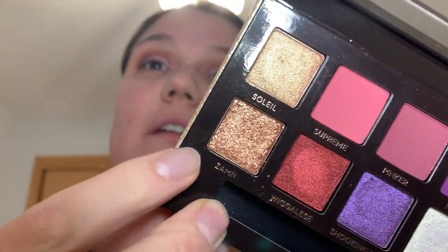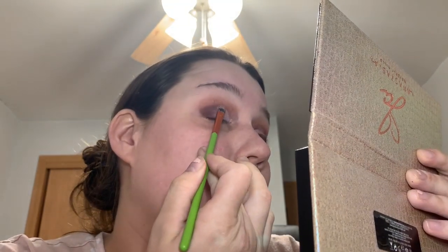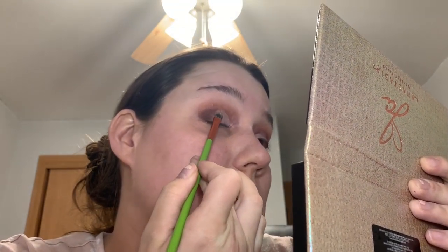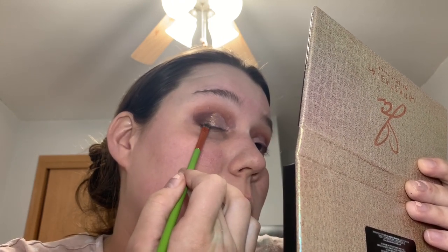I think I'm going to go into this one called Salmon, this one right here. And then I might do an ombre look. I don't know, we'll see what happens. I might put this in the middle and see what happens. I'm just packing it so I don't have any fallout, which I am going to have a lot, I feel like. So I probably should have spritzed this.